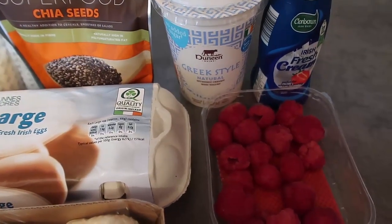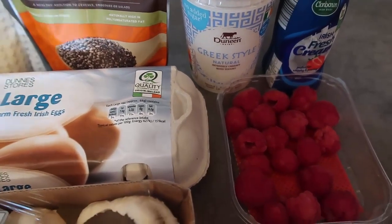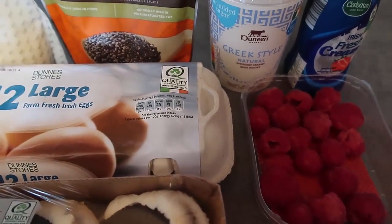If you just don't feel like eggs in the morning, you don't have to have eggs every day on keto. So first I'll show you 2 breakfasts with eggs and then 1 without. So let's get straight into it.